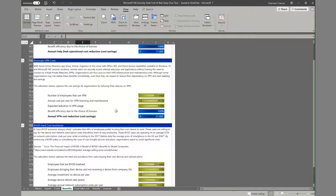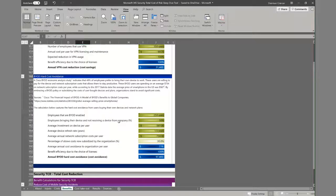Another point of reference that I absolutely love is the Azure Active Directory app proxy, including Intune and migration to the cloud with Office 365 and providing direct access capabilities. So now you no longer need a VPN. If you think about it, 350 users, annual cost for the VPN license is $89. It's some pretty simple math there. We're going to reduce it because we no longer need VPN, right? So we have benefit efficiency due to the choice of licensing. Awesome, right? All right, next.